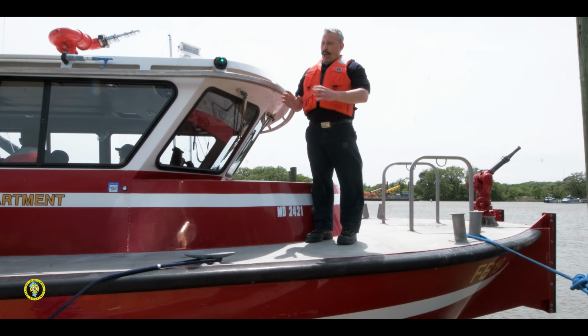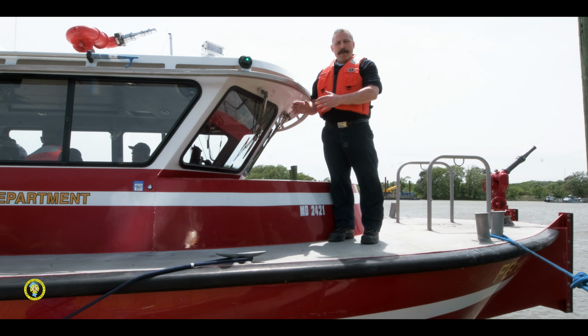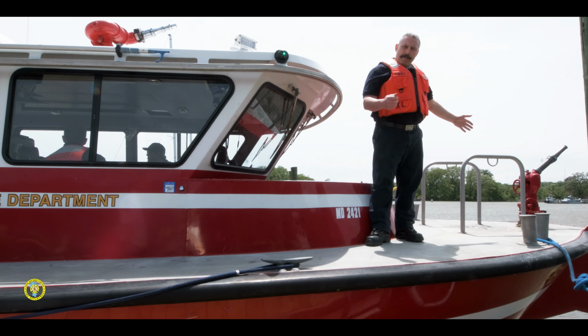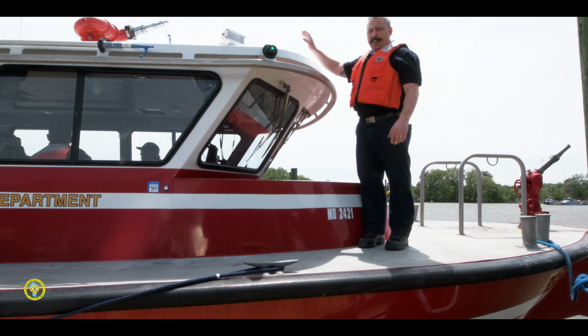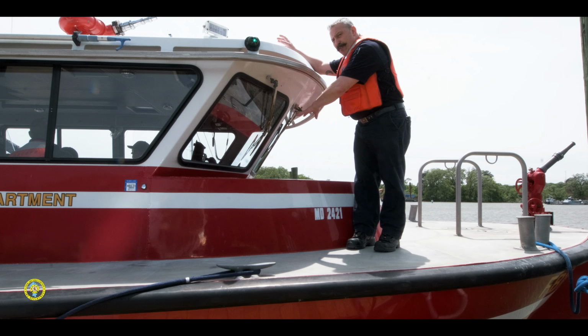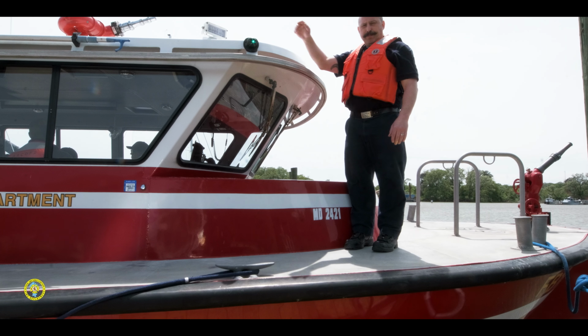So just like the hose in the back that I talked about, we can also flow water off of our bow monitor, which we can operate by hand, or our rooftop monitor, which we actually have a remote control inside of the vessel to operate.